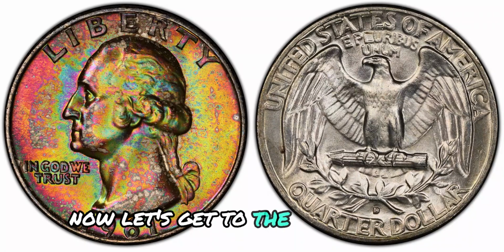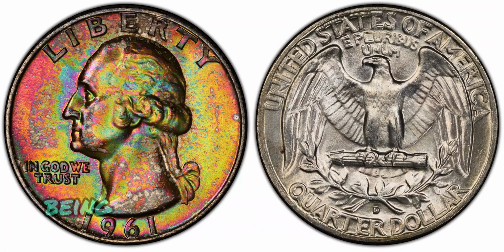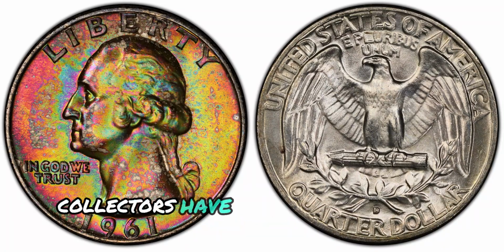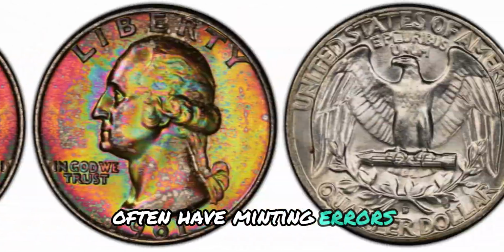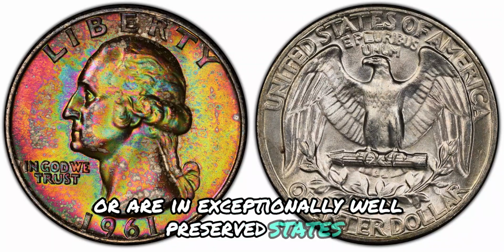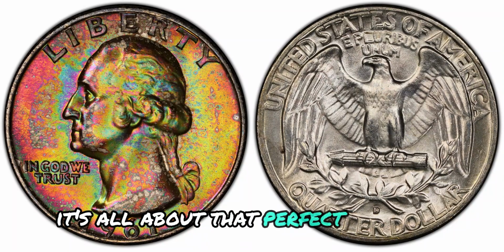Now, let's get to the exciting part. Why is there a buzz about a 1961 quarter dollar being worth $23 million? Throughout the years, collectors have been searching for rare coins in perfect condition. The rarest and most valuable coins often have minting errors, limited production numbers, or are in exceptionally well-preserved states. For the 1961 quarter, it's all about that perfect condition.